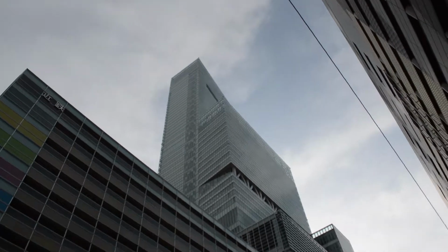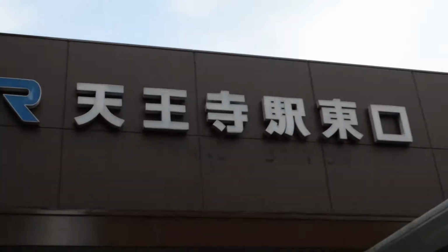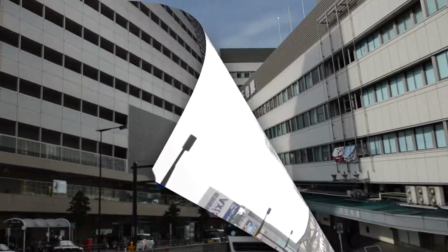So we're pulling up on Tennoji. Abenoharukas building. It's one of the tallest buildings in Japan. I think it is the tallest building in Japan. Right across the street from Tennoji Station. We're not going to go to this, we're going to go next to it, to the mall, down that way.